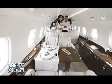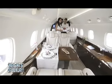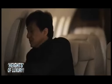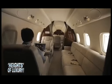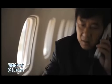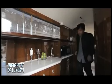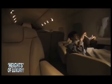Legacy 650 is almost 27 meters long and boasts the largest lavatory of its class, slightly less than twice the size of an economy class toilet on a commercial airline. It also has the largest in-flight accessible baggage compartment in the market at 8 cubic meters, about the same volume a large dump truck can hold.